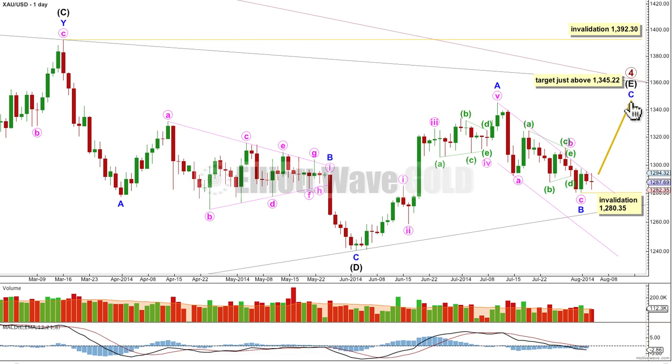Intermediate wave E, the final subwave of the big triangle, can't move beyond the end of C, not even the tiniest fraction, above 1392.30. It's most likely that intermediate E will end comfortably short of the AC trend line, because that's the most common place for triangle subwaves to end. In all these three examples, that's exactly what happened. That's very common. The other possibility for intermediate wave E, if it doesn't end short of that trend line, is it could overshoot the trend line.